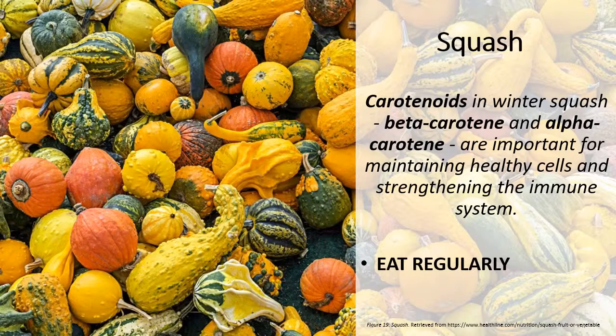So once again, try to find ways. We're going to talk about recipes later on during these presentations, not this one specifically, but in the future. We're also doing recipes with the Riverside Community Health Foundation that are going to include some of these foods that are rich in carotenoids to make sure that we're adding them in our diet and we're including them often.